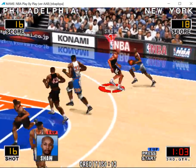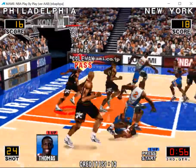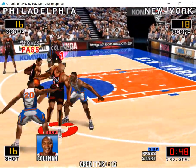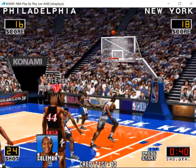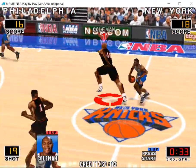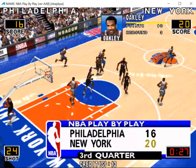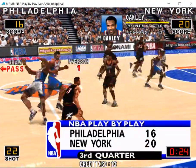Back around, pass by Houston. Oakley. The ball was rejected. Time is running out. Turnover by Philadelphia. One, two. Johnson comes up with a strong rebound. Ward. 30 seconds to play here. Oakley elevates and slams it in. The Sixers are trailing by four.